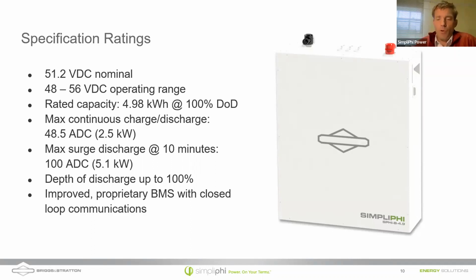So the 56 volts would be the charging voltage of the battery. The battery itself's resting voltage at about 100% state of charge will be around 53.5 volts. Rated capacity, 4.98 kilowatt hours. Max continuous discharge, this battery can discharge at almost 50 amps, 48.5 amps continuous.